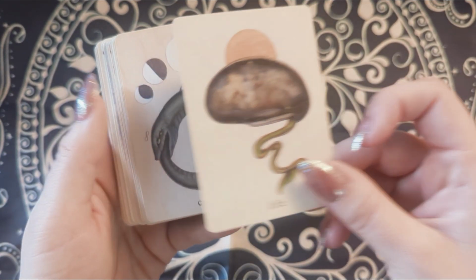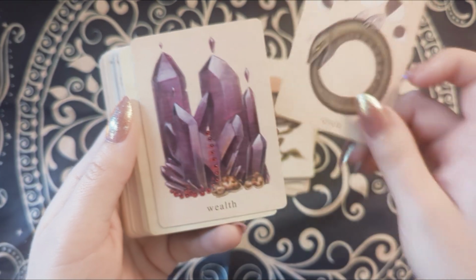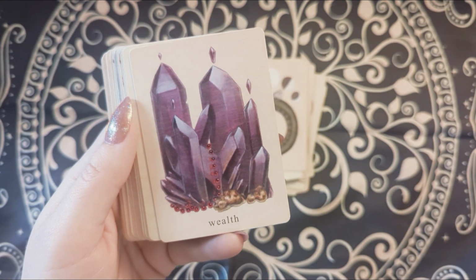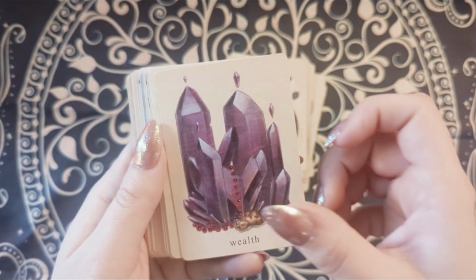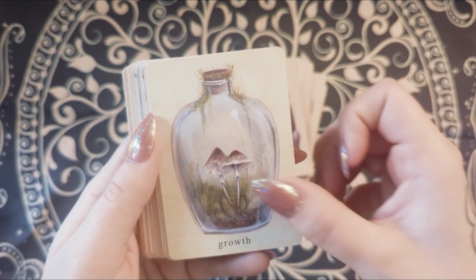I love these keywords. They're very expansive. They're very easy to read, and it's just absolutely stunning. So I really, really enjoyed working with the Earthbound Oracle and the Seekers Lenormand this year. I don't know if I'm super called to legitimately learn Lenormand.